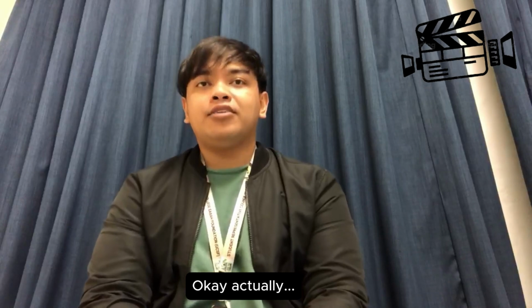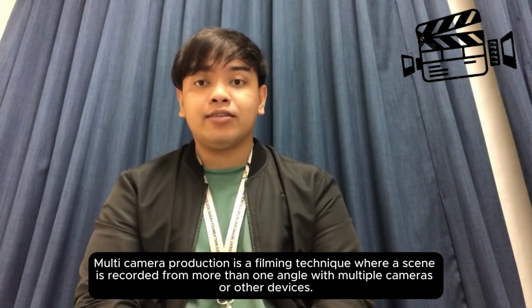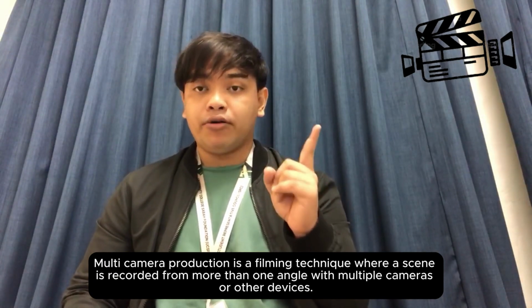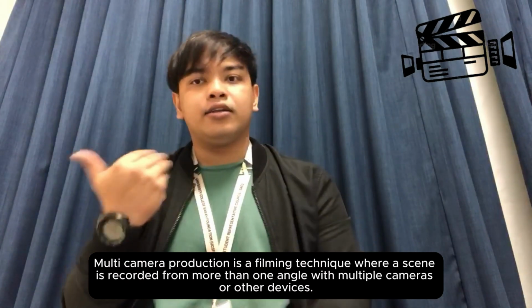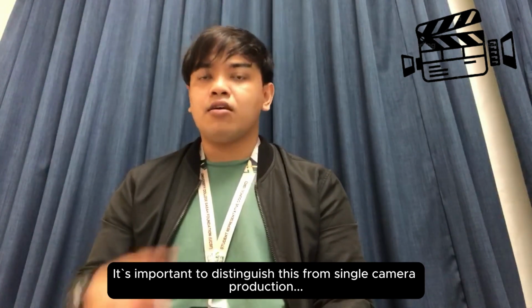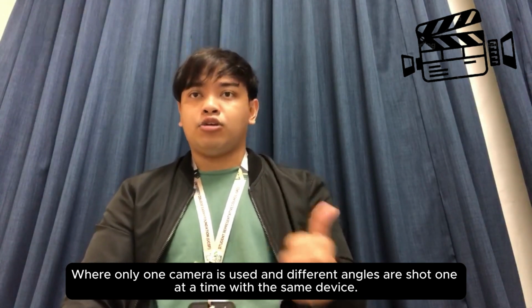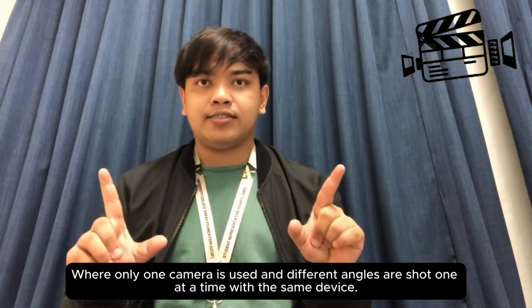Multi-camera production is a filming technique where a scene is recorded from more than one angle with multiple cameras or other devices. It's important to distinguish this from single camera production, where only one camera is used and different angles are shot one at a time with the same device.